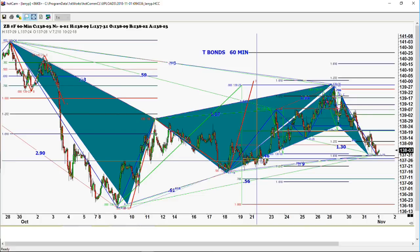I don't know what the last price is on bonds, but they were holding that 137.27 level. So I would sort of keep an eye on that. The low was 137.26, and we're now at 138.02. So at least it started working in the right direction. Whether it's going to continue that way or not, I don't really know.